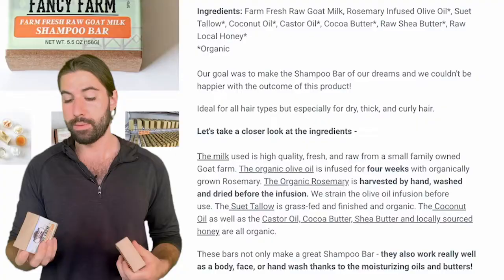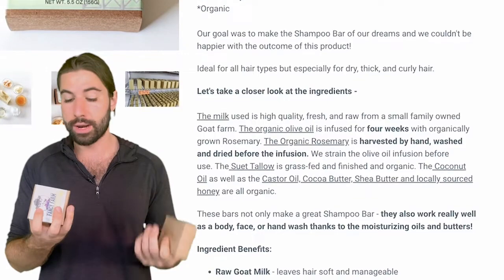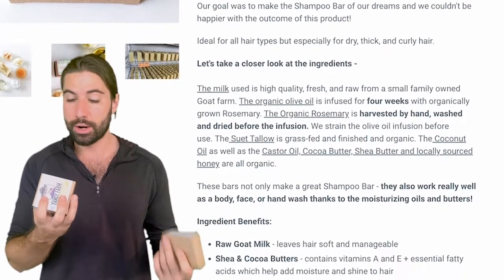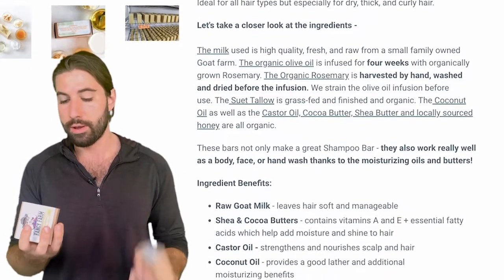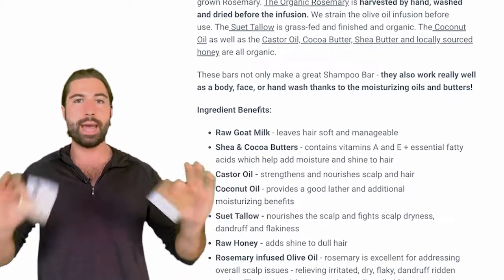I use a goat milk and tallow soap. This is just saponified fats of organic grass-fed and finished suet tallow and raw fresh farm goat milk. It's really easy. I just got a loofah and I get the lather going, and then it's super clean. I have it all over my body, super moisturizing. I have a similar product as a shampoo bar for my hair. And this bar is saponified oils of suet tallow, coconut oil with rosemary and olive oil, and some raw shea butter, cacao butter, castor oil, farm fresh raw goat milk, raw honey. Nothing on there that's weird, suspicious, can't pronounce it.